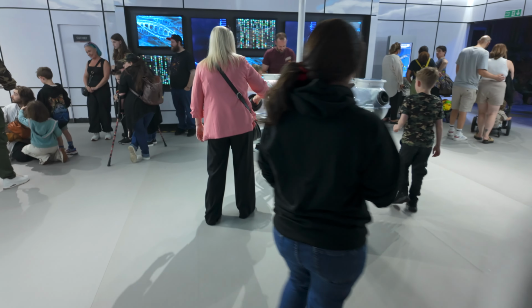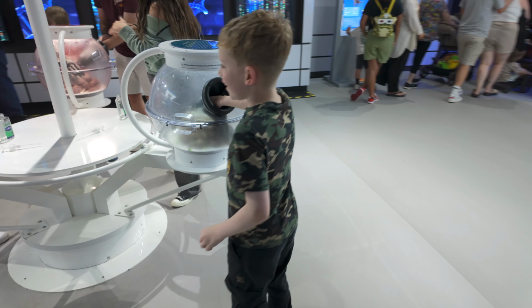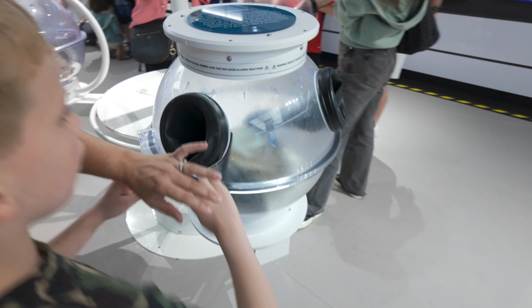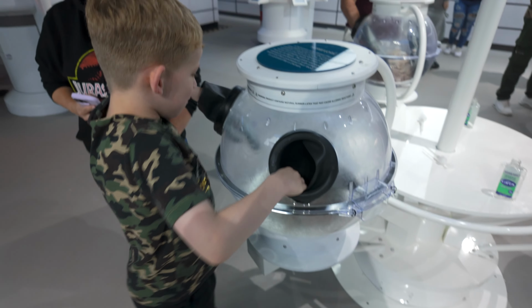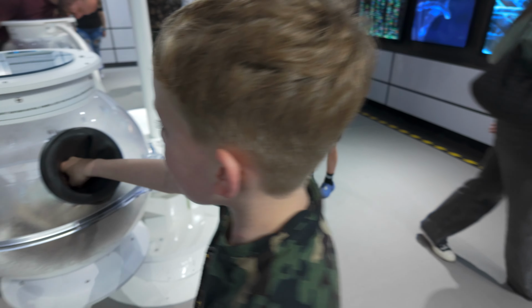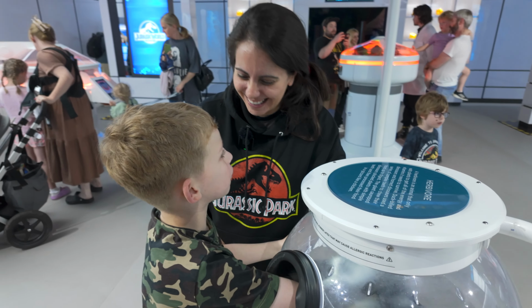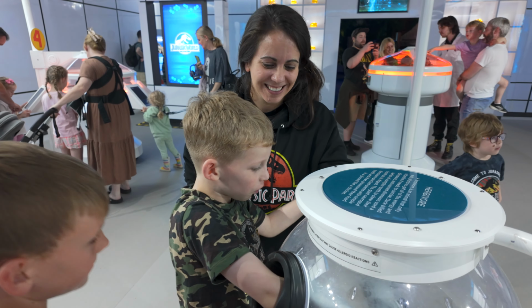Sleeping dinos. So I think Ollie's about to go and handle himself some dino poop, he was saying. Go on. So this is herbivore poop. In there. What? That's disgusting. What is? I mean, it's actually kind of cool. Oh, it's squishy. I know it's squishy. It's actually kind of cool.